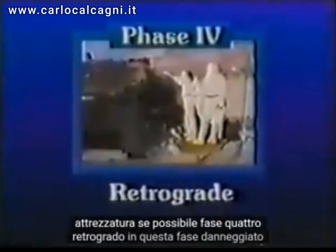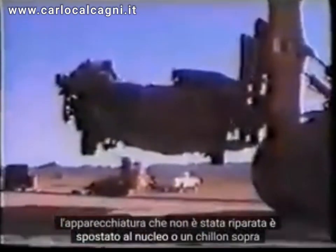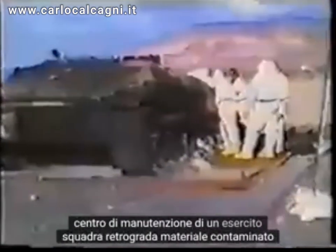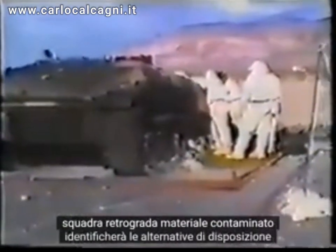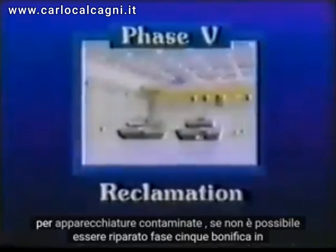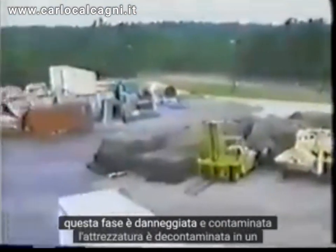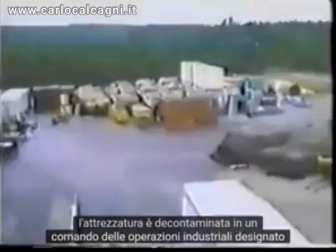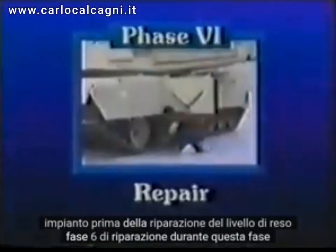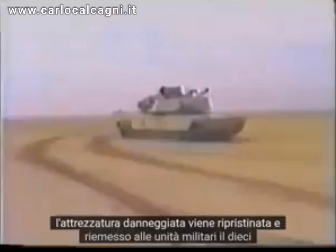Phase 4. Retrograde. In this phase, damaged equipment that has not been repaired is moved to the Corps or echelon above Corps maintenance facility. An Army Contaminated Material Retrograde team will identify disposition alternatives for contaminated equipment if it cannot be repaired. Phase 5. Reclamation. In this phase, damaged and contaminated equipment is decontaminated at an Industrial Operations Command designated facility prior to depot level repair. Phase 6. Repair. During this phase, damaged equipment is restored and reissued to military units.